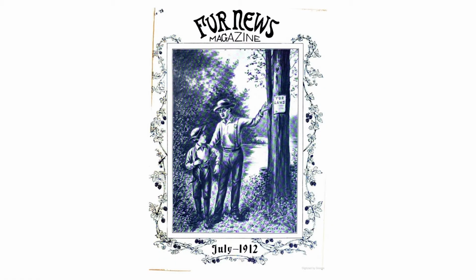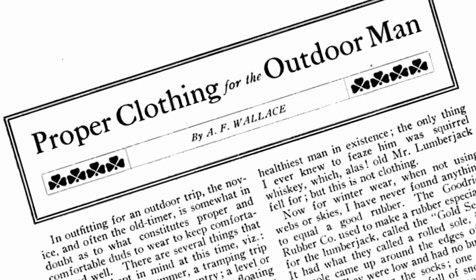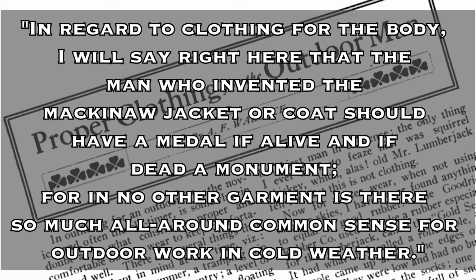In the July 1912 issue of Fur News magazine, A.F. Wallace said, "In regard to clothing for the body, I will say right here that the man who invented the Mackinaw jacket or coat should have a medal if alive, or if dead, a monument. For in no other garment is there so much all-around common sense for outdoor work in cold weather."